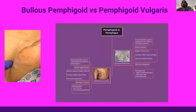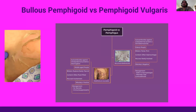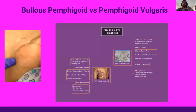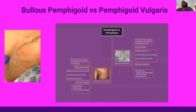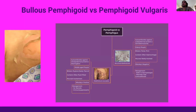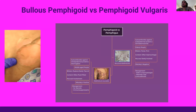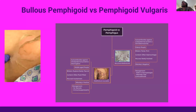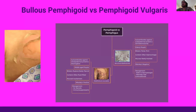It's often fluid-filled blisters, and you also get that mucosal involvement. And as I talked about before, Nikolsky's sign is positive. The main investigation is a biopsy for immunofluorescence. That can come up sometimes. The main management is oral steroids. Also be aware that secondary bacterial infections are quite common, so you usually want to give antibiotics as well.